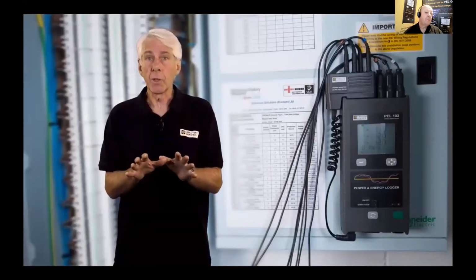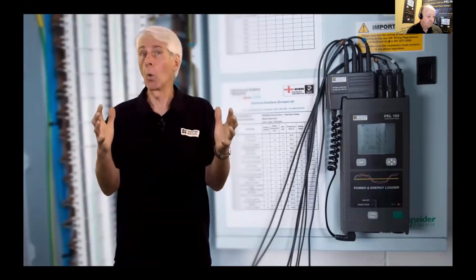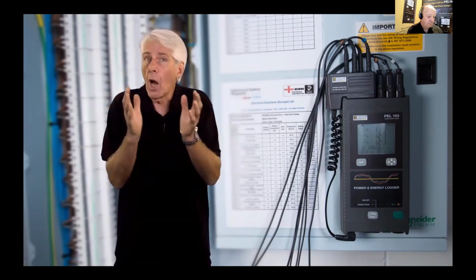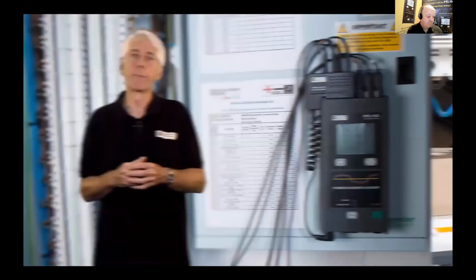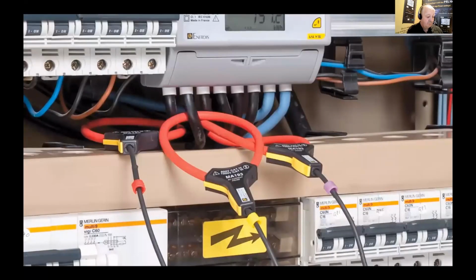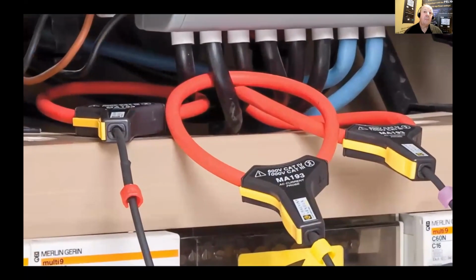A good way to start the journey to improved energy efficiency would be to log the usage of the site as a whole over, say, a week, and then home in on problem areas by subsequently logging individual circuits. Connection is non-intrusive, and assuming the operator is qualified for live working, there is probably no need to turn the power off at any stage.